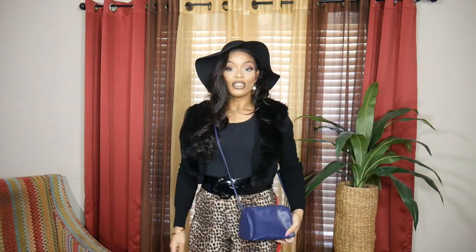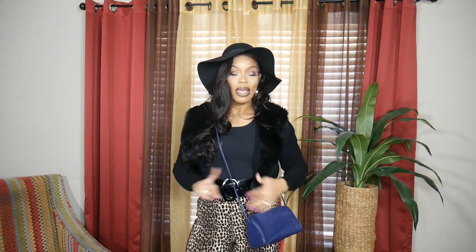And so when I saw this, I was like, this is so good. And I could just wear it like this. It's perfect for travel. It's perfect for shopping. It's the perfect little size. It's leather. And it's by the brand.